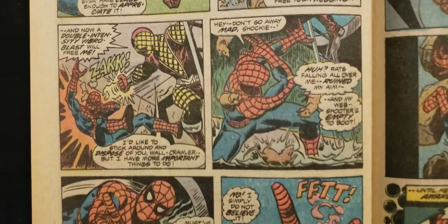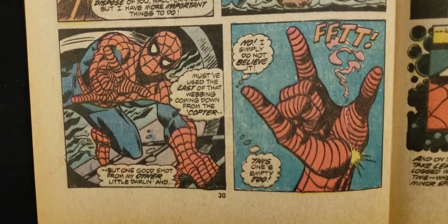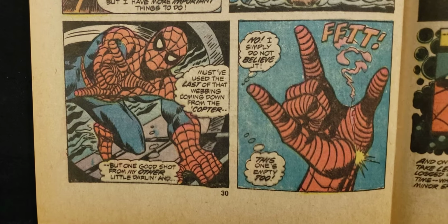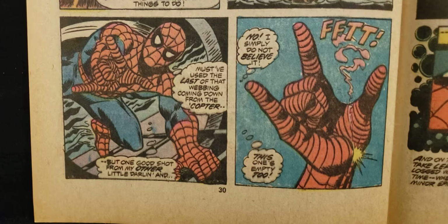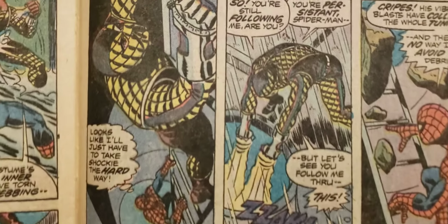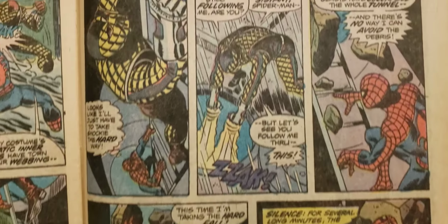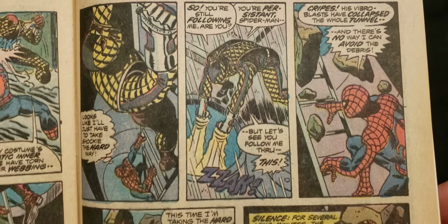So he's getting out of there now. He's fighting him, but he's getting out. Now he's out of web fluid. Uh-oh. Must use the last of the webbing coming down from that copter. No, you lose the last of it to blind Shocker. Okay, now he's out. He can't shoot anymore. And Shocker's getting away. And he's loosen some rubble and everything, collapse the tunnel, and there's no way to avoid the debris.